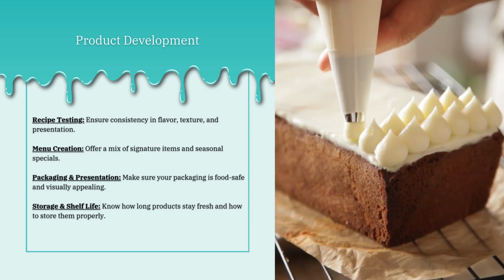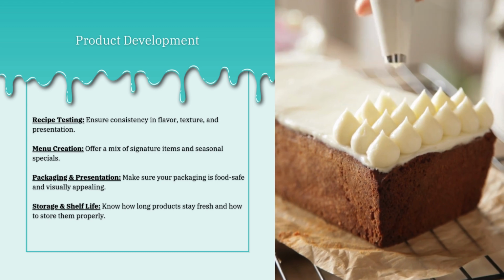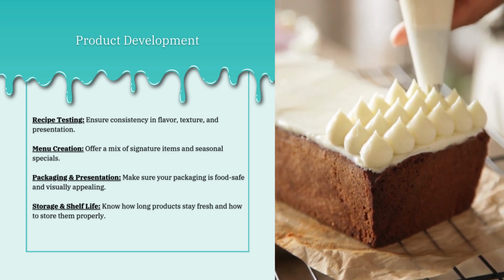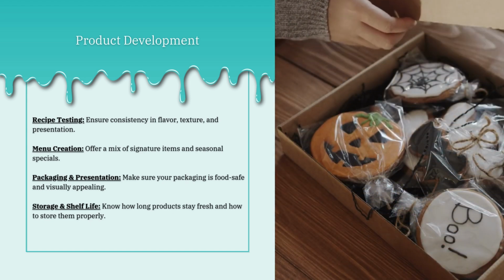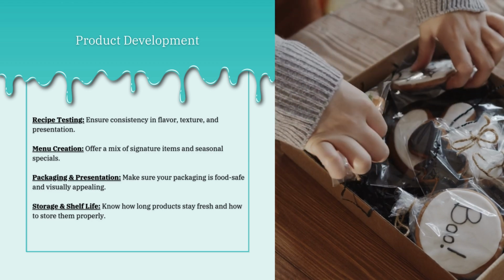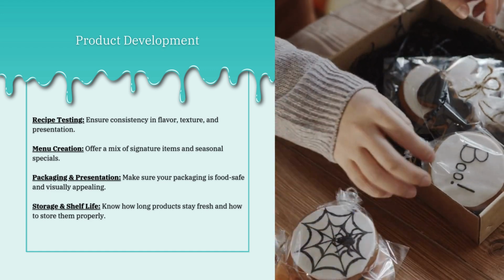You need to refine your recipes before selling. Every batch should be consistent, from taste to texture. Test recipes multiple times to get them right. Consider using scales instead of measuring cups for accuracy. Get feedback from friends, family, or test customers before launching. Packaging is also important. Make sure it's food safe, attractive, and functional. Your customers should get their baked goods fresh and in perfect condition.